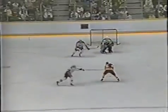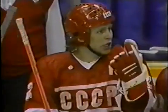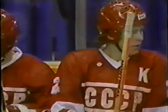A stoppage of play here with 1:51 remaining in the game. Here you can see it again. The U.S. team is back in numbers, but look, coming from the rear is Fetisov. And the U.S. forward should have been picking him up. Should have been back into the zone on defense. Instead, he let him go. Now it's 7-5.